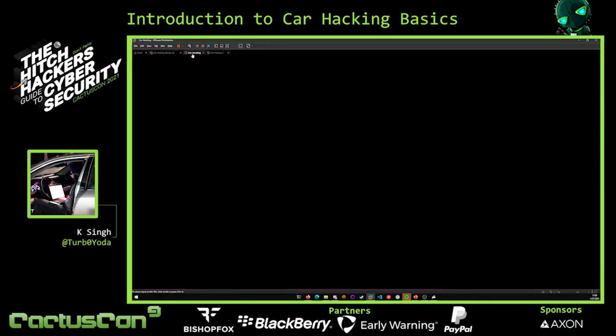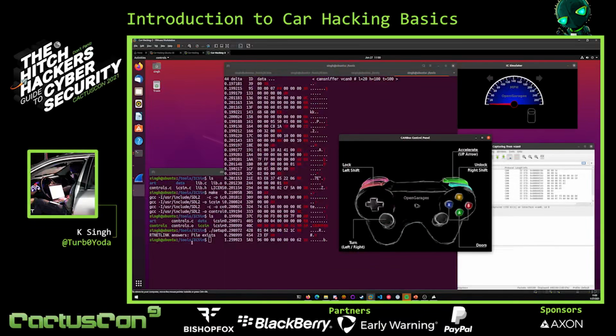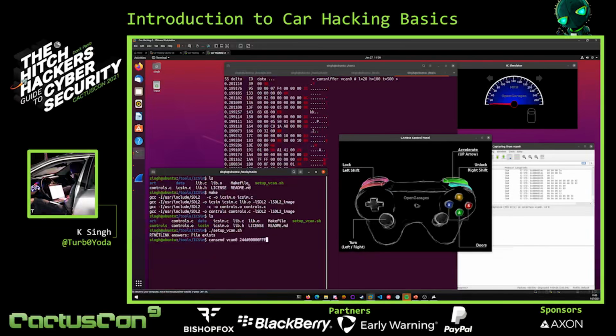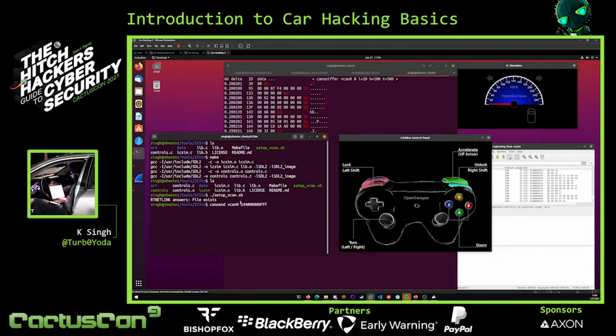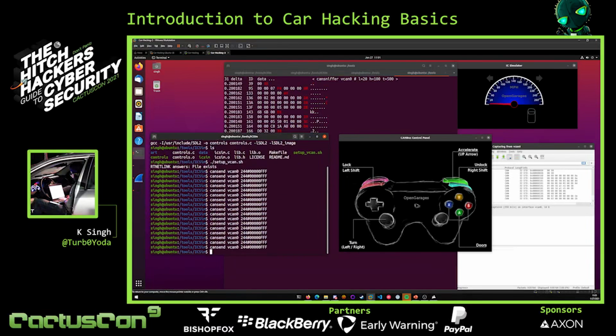So since I'm a dirty little cheater, I just happen to have another VM with all of the commands right here. So real fast, I'm going to copy this one here, and I have a second terminal here. This is just cansend. I'm going to send this packet to vcan0. Okay, nothing happened. Let's try again and again. And you'll see right there, just barely it flicked to 280 or the other end. But this is tedious. You're not going to want to stand around doing that.